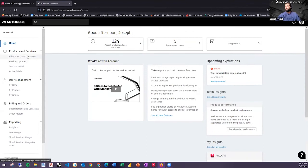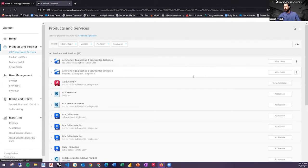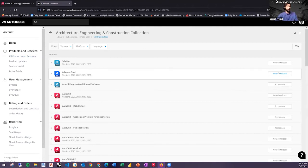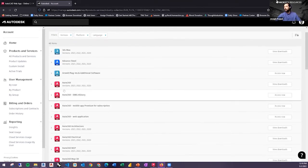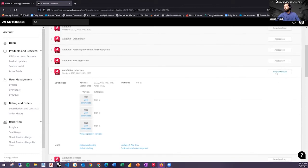So I've logged into the management portal. I'll go to all products and services, and it'll list all of the products I have access to. And then to get to the AutoCAD, I'll go through the AEC collection here. So I'll click on View Items off to the right. It'll list all of the products available in this collection. If you have just AutoCAD including specialized tool sets, you would only see that listed, and then all of these AutoCAD verticals right here. So once you get to the right point, say you want to install AutoCAD Architecture, you can click on this to expand this out, and then you've got the View Downloads button at the end.